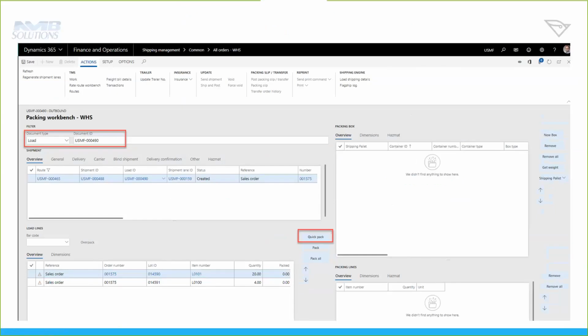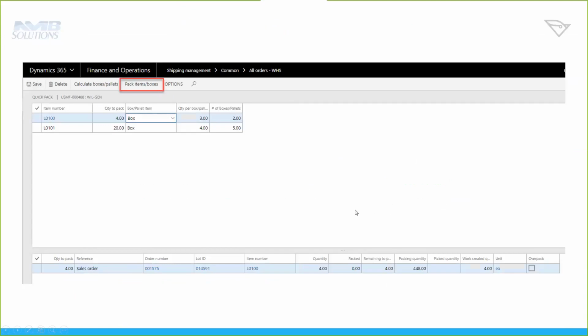As you see, this is our advanced warehouse enabled packing workbench. We are loading, in this case, the load, which will bring all the shipment information, load information, and we're going to use the quick pack. Quick pack functionality is a pre-configuration. As soon as we do quick pack, it will bring up the default quantity and the default box per item, and it will display the total number of boxes that will be created. The user can see this configuration in advance. They can overwrite if necessary, but if they don't need to change anything, they can just pack items.